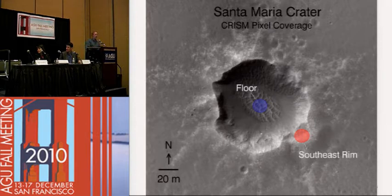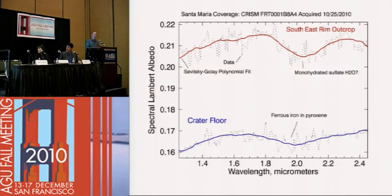But the two circles, the red circle, the southeast rim, and the blue circle, the floor, those are areas for which we've been able to sharpen and display some CRISM spectra that pertain to mineralogy. So these are the two spectra. And what we're looking at on the y-axis is the amount of sunlight reflected, and the x-axis is the wavelength. So these are infrared wavelengths, but it's still solar reflected. So it's from about 1.2 to 2.4 micrometers.